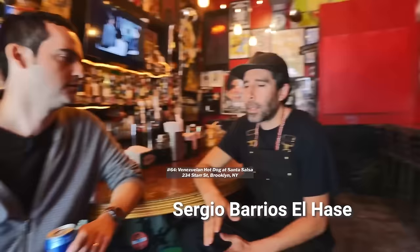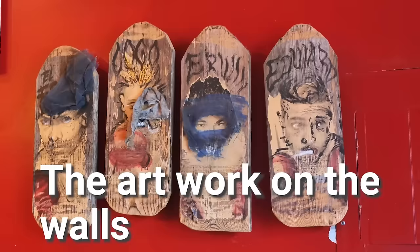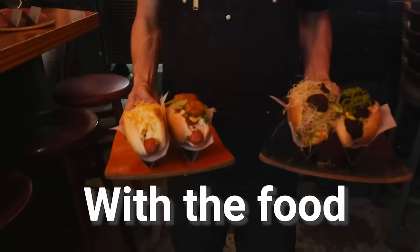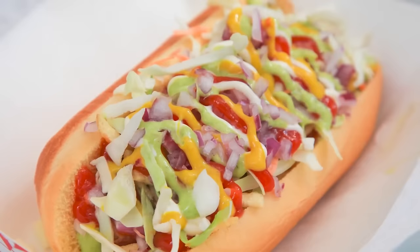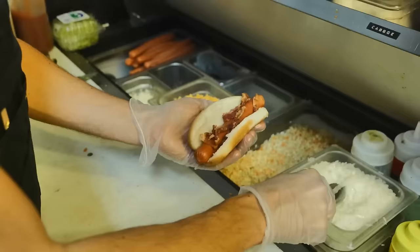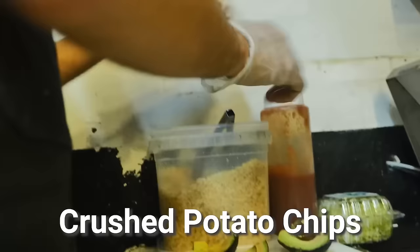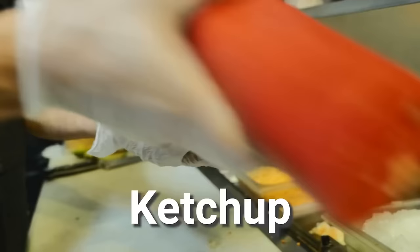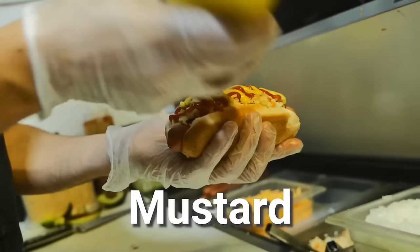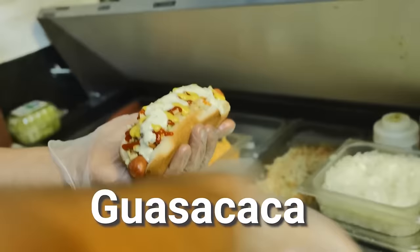So Santa Salsa started as a push cart in Rockaway Beach. Here is to enjoy the artwork on the walls with the food, the music. You can find almost in every corner hot dog carts where they have this super crazy version of hot dogs and burgers and sandwiches. Bacon. Onions, cabbage and carrots, crushed potato chips, ketchup, mustard, special sauce, the Santa Salsa, and the guasacaca.